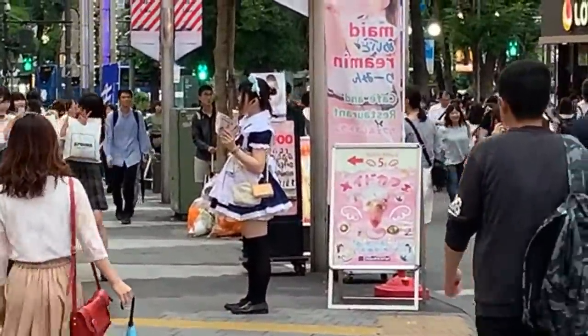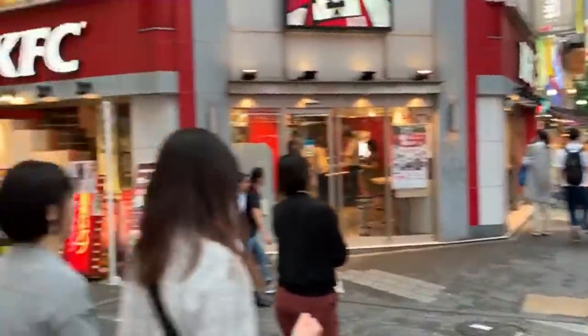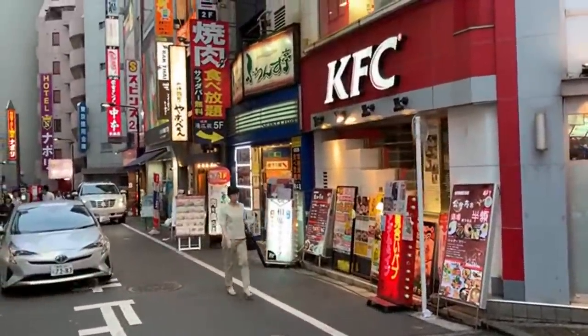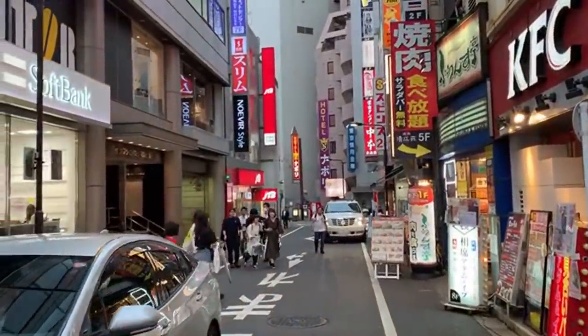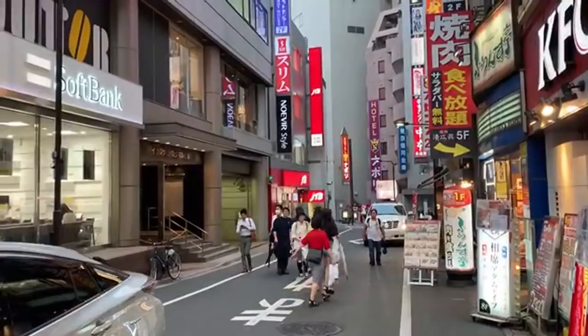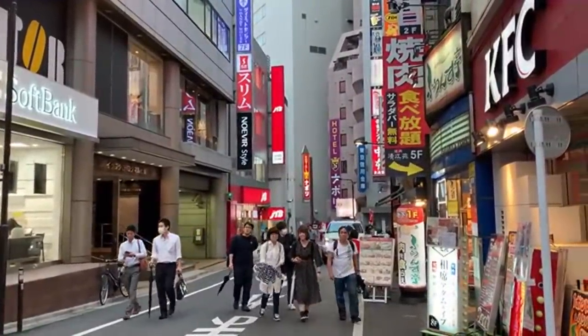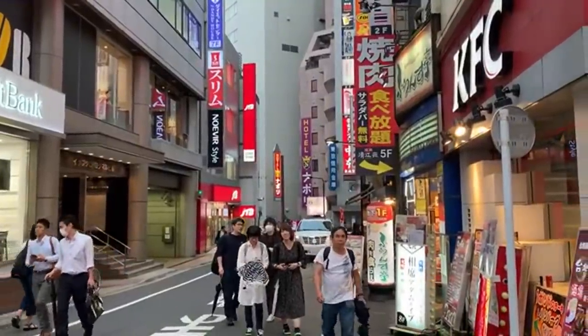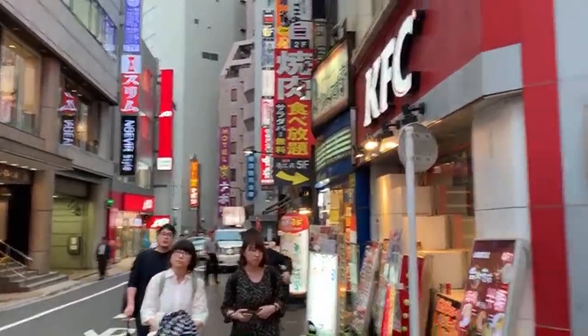Do you see right there? We have maid cafes in Ikebukuro, and this is like a new phenomenon. It's not something that you would see outside of Akihabara about 5 years ago, but it's things that you would see here. And over there are some love hotels. Ikebukuro is the second biggest love hotel area, maybe the third after Shinjuku's Kabukicho and Shibuya, right? Ikebukuro's got a ton of love hotels.